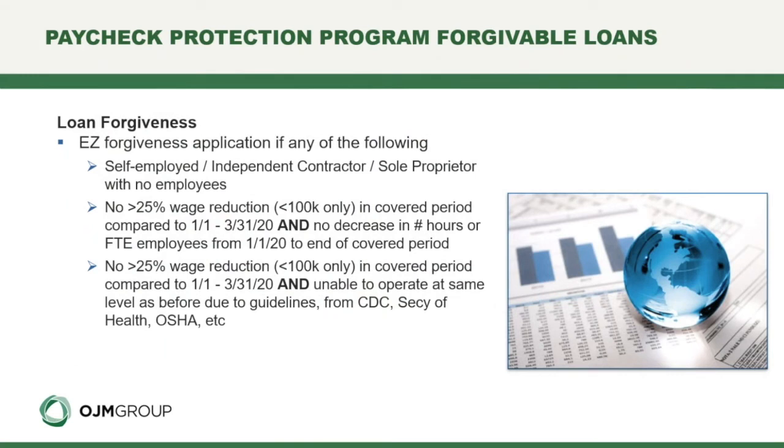Recently, the SBA came out with a new easy forgiveness application. It's a pretty simple form and less cumbersome than the long form. You will be eligible to use that easy forgiveness application if any of the following 3 points apply. If you are self-employed, an independent contractor, or a sole proprietor with no other employees, you're eligible to use the easy forgiveness application. If you did not have a greater than 25% wage reduction for your employees making less than $100,000 during the covered period compared to January through the end of March of 2020, and you didn't have a decrease in the number of hours or the FTE headcount from January 1st to the end of your coverage period, then you can use the easy application.